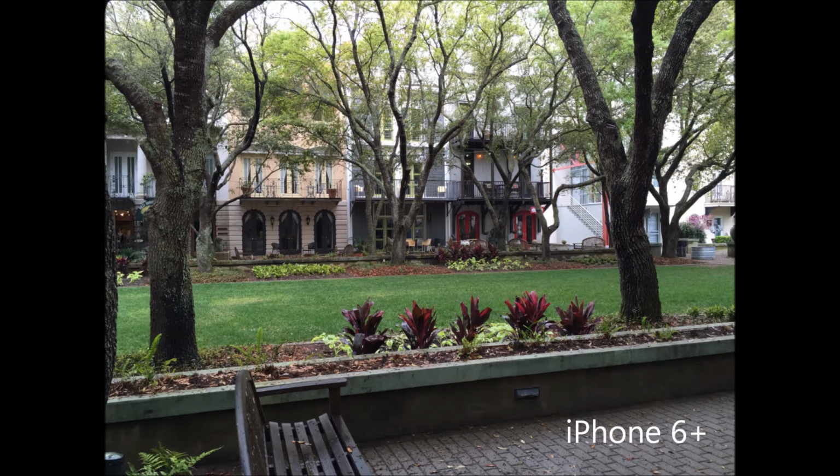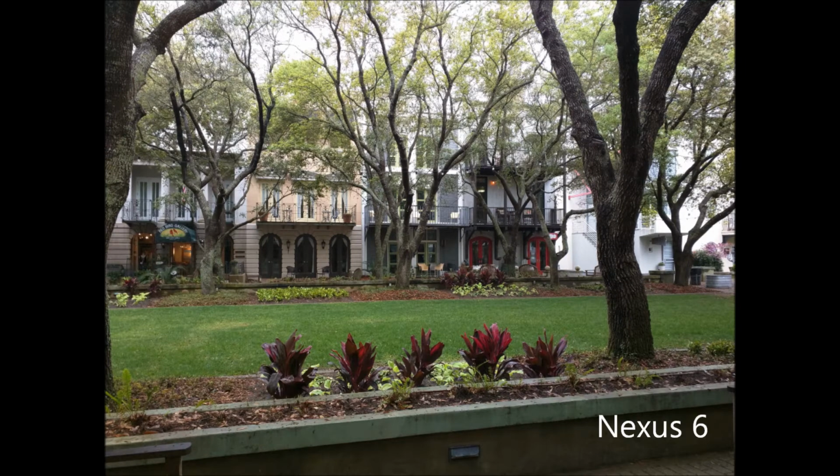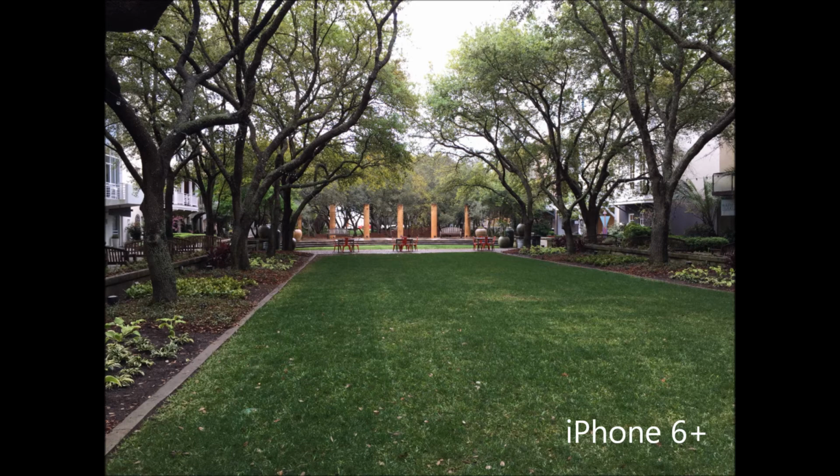This outdoor shot, it's hard to pick a winner between the two. This shot looks great on the iPhone 6 Plus, and this one coming up here on the Nexus 6 looks really good too. I think the tones are a little bit warmer in this one. I think it actually used HDR on the Nexus 6. And this final shot here with the iPhone 6 Plus looks great. Some really good detail in the grass there.